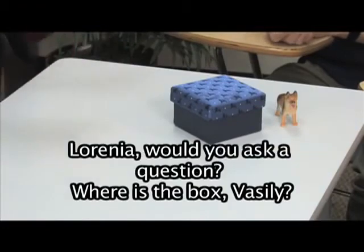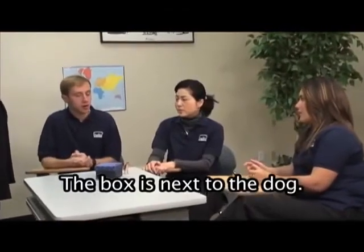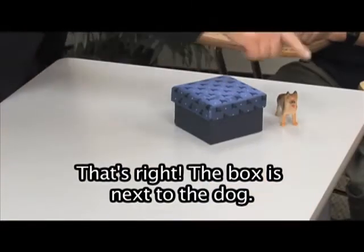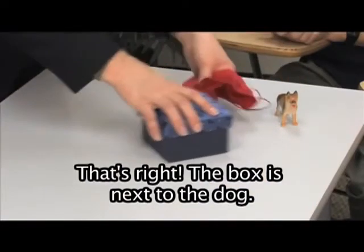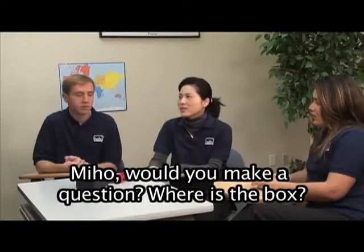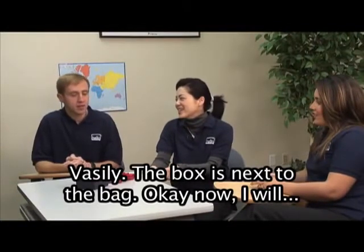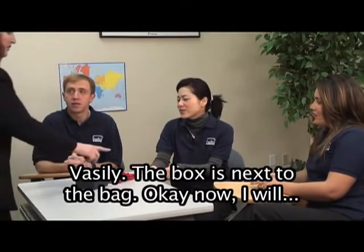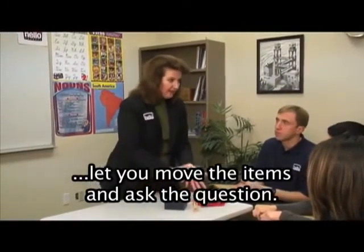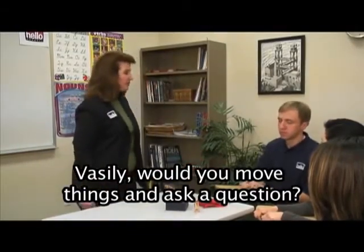Lorena, would you ask a question? Where is the bag? Vasily. The box is next to the dog. That's right. Miho, would you make a question? Where is the box? Vasily? The box is next to the bag. Okay, now I will let you move the items and ask the question. Vasily, would you move things and ask a question?